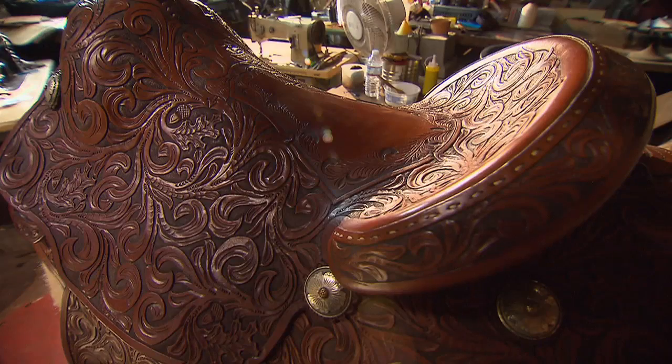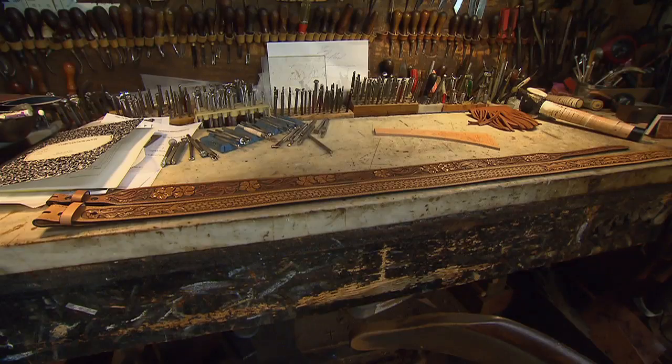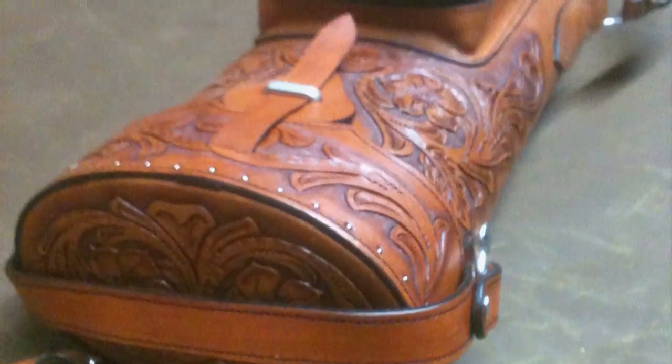Well, we build saddles and we build chaps and we do notebooks and belts. We just finished a pool cue bag for a guy. It had a gambler theme. Pool cues, pools. Well, I guess they are gamblers in a way, aren't they?